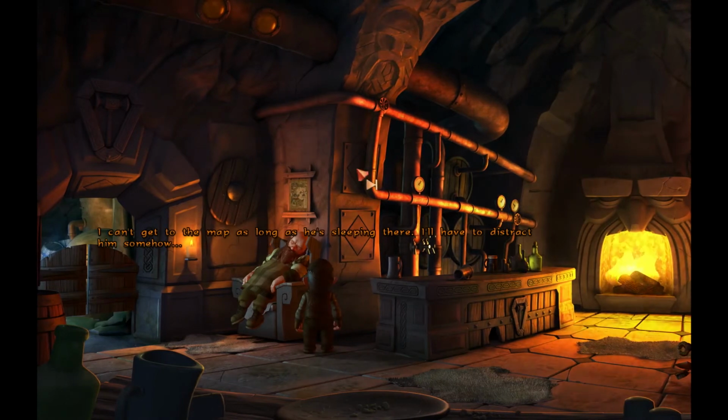We just can't get to the map as long as he's sleeping there. I'll have to distract him somehow.